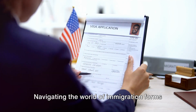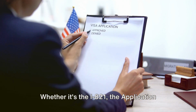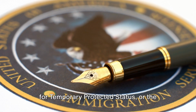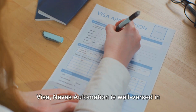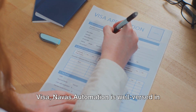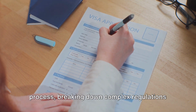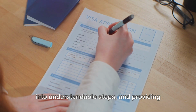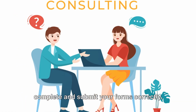Navigating the world of immigration forms can often feel like deciphering a cryptic code. Whether it's the I-821, the application for temporary protected status, or the process of applying for a non-immigrant visa, NavasAutomation is well-versed in the language of these forms. Their expertise lies in simplifying the process, breaking down complex regulations into understandable steps, and providing clear, concise guidance to ensure you complete and submit your forms correctly.